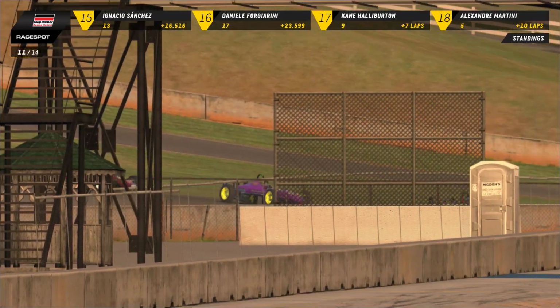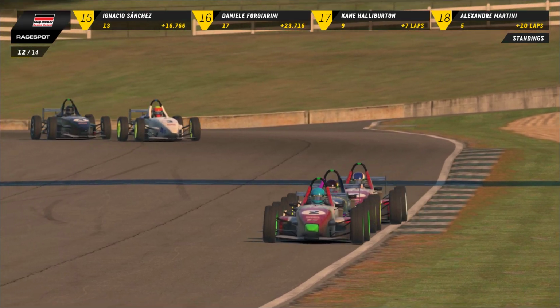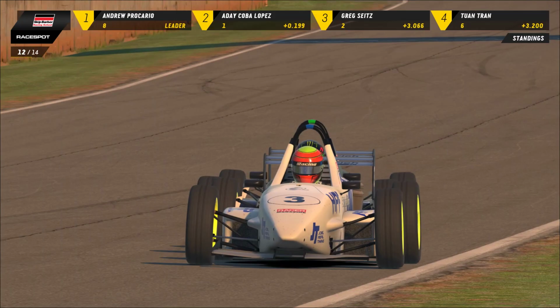So P number 3 gets swapped to Greg Seitz. Twan slots himself into 4th. Meanwhile, Bully and Antonitis just swap positions once again as well. If the 4 machine gets a big run off the final corner, is he going to slot it up the inside of that 3 machine?